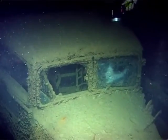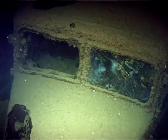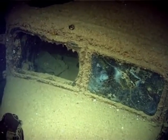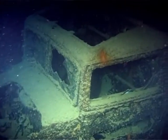Very little had moved here, which was astonishing considering the force of the explosion that ripped off the stern of the ship and the consequent sinking. Within its holds, this cargo is a true underwater Second World War museum.